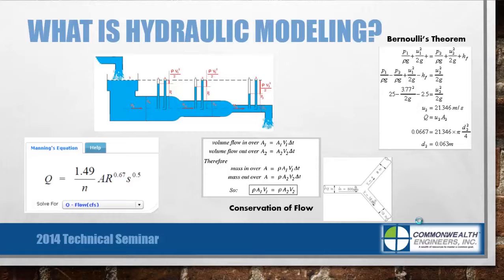Now, more commonly in our industry, what we're doing is we're designing new facilities. We're looking for what size do we need to make those facilities? We may have the flow, and we're trying to determine what size to make facilities. When we're modeling sewer systems and water systems, it's kind of a reverse of that. We've got an existing situation. We're trying to make our calculations fit, if you will. We can do pretty simple stuff on paper. We can do Excel spreadsheets and do those things pretty simply with these equations.